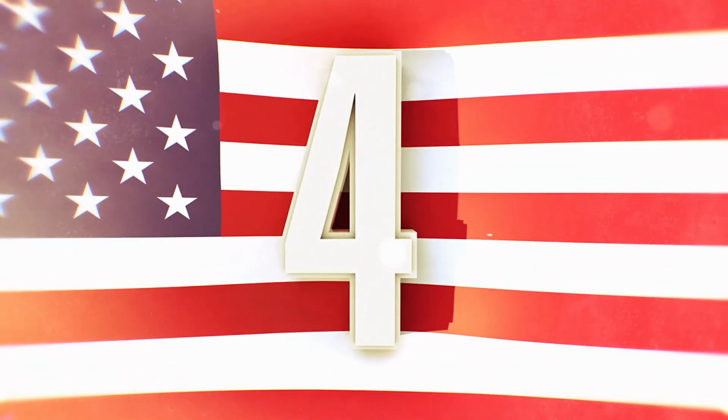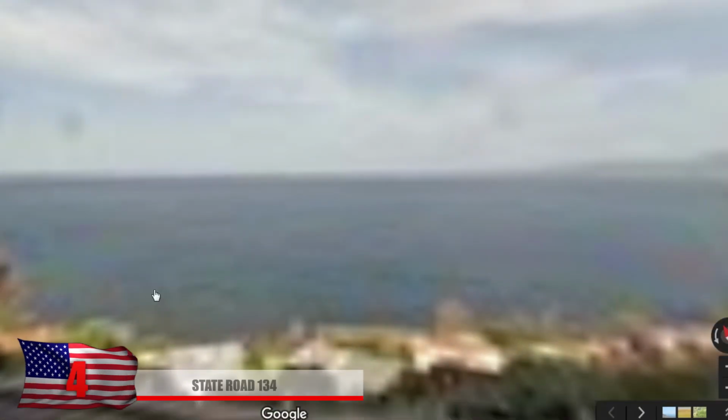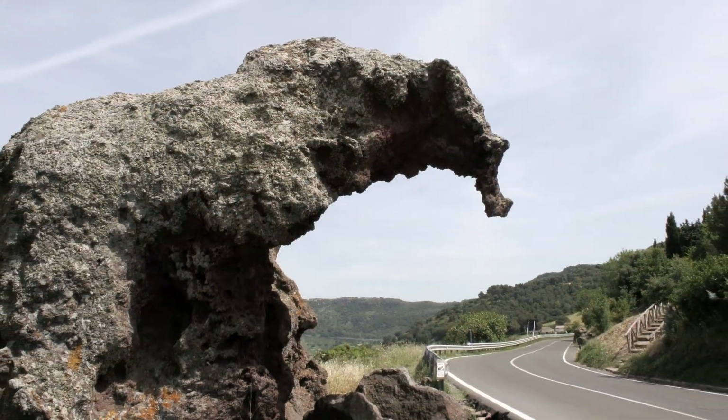Number 4. State Road 134. Also in the country of Italy, it's really hard to compete with the scenic highway along the Amalfi Coast. But State Road 134 in Sardinia puts up a decent fight. It's here you'll find what's known as Elephant Rock, near the small coastal town of Castelsardo.